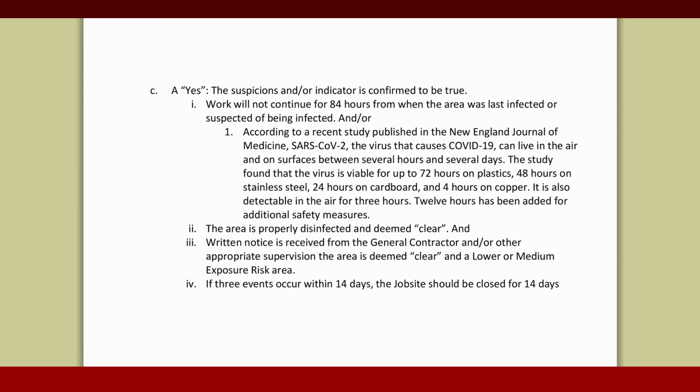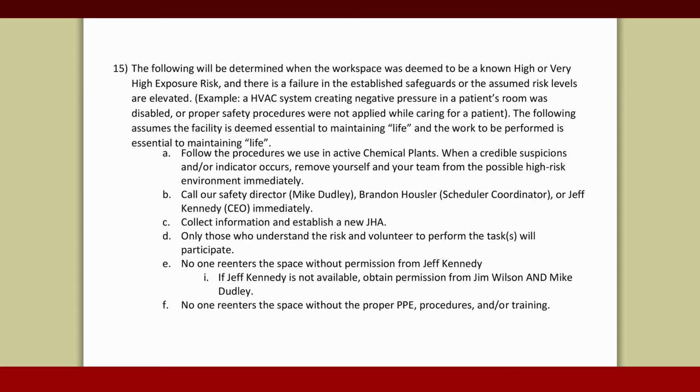If 3 events occur within 14 days, the job site should be closed for 14 days. The following applies when the workplace was deemed to be a known high or very high exposure risk, and there's a failure in the established safeguards or the assumed risk levels are elevated. An example is an HVAC system creating negative pressure in a patient's room was disabled, or proper safety procedure was not applied while caring for a patient.